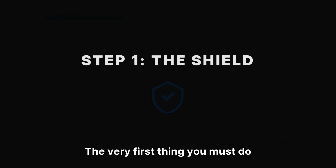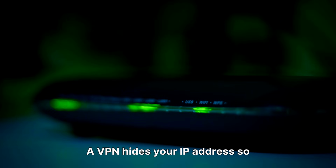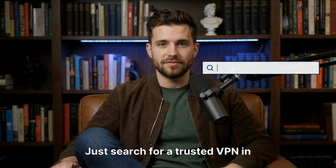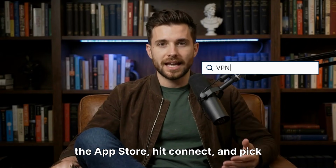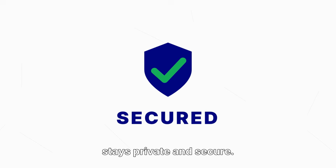The very first thing you must do is install a VPN. This is not optional anymore. A VPN hides your IP address, so your provider can't throttle your speeds or track what you're watching. Just search for a trusted VPN in the App Store, hit connect, and pick a server. This ensures that everything we do next stays private and secure.